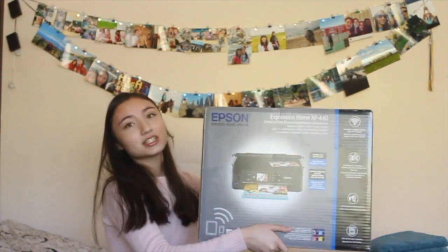I got a printer from Staples. I got the cheapest one offered just because I don't think I'm gonna be printing too many items. This was like $50, so it's not too bad. And honestly, I may return it just because I don't think it's that necessary. There's a library, there are printers there. I was just thinking it may be more convenient to have one in the room.